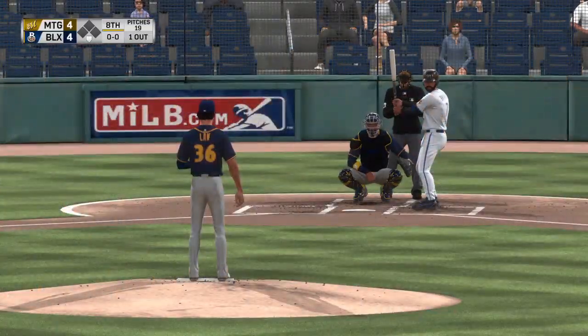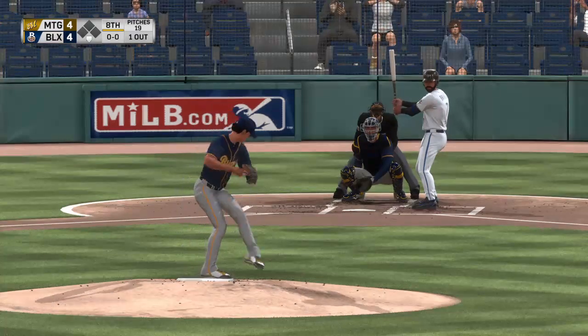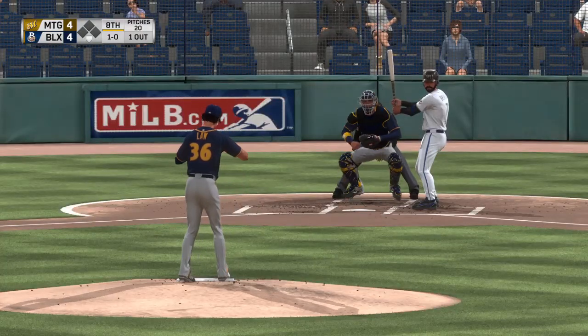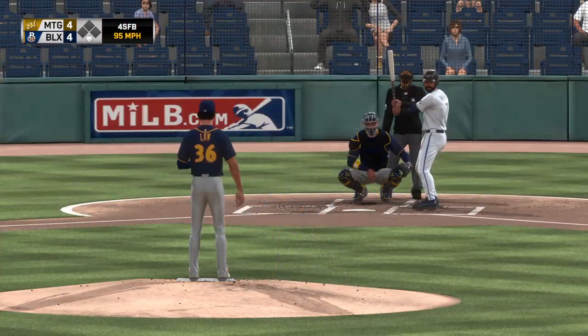The batter, number 7, digging in and looking for more. Brad Brunson. He singled earlier, making him 1 for 2 to this point. Too low. 1-0. 1-0 pitch on the way. That's wide. 2-0.